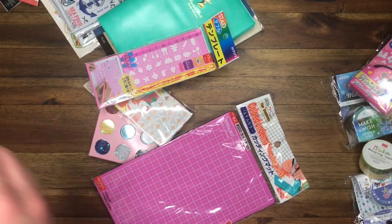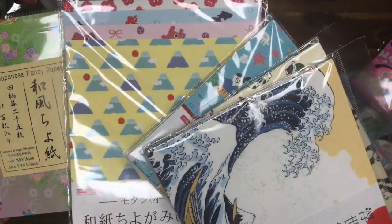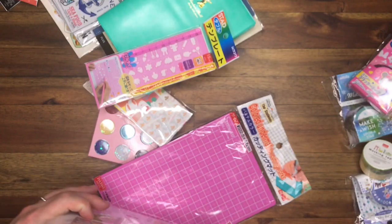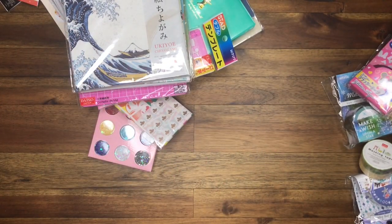And also a part of that gift, I got given this origami paper. So just these sets of origami paper with this beautiful Japanese paper in it. So this is all really, really great stuff, obviously, when I'm documenting my travels and using all the stuff that I've collected to put into my notebooks.